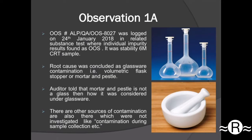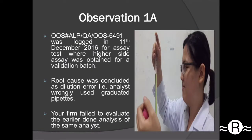that is, volumetric flask stopper or mortar and pestle. Now the auditor told that mortar and pestle is not glassware. Then how can it be considered under this root cause? And also the auditor stated that there can be so many other possible causes which can cause contamination. Those were not evaluated. Next observation is related to OOS number 6491.